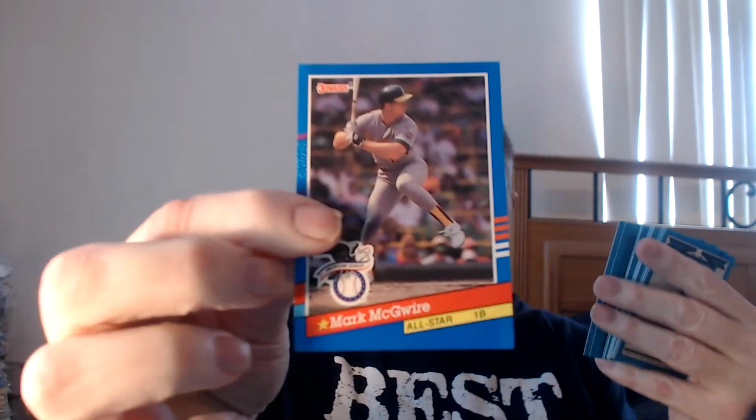I think I mentioned before in previous breaks, these wrappers I'm pulling off, there's a contest thing inside every single one, and some are for free packs. You just mail them in. Of course, they're expired now, but that was half the fun, opening these packs and seeing if you got some more free packs.